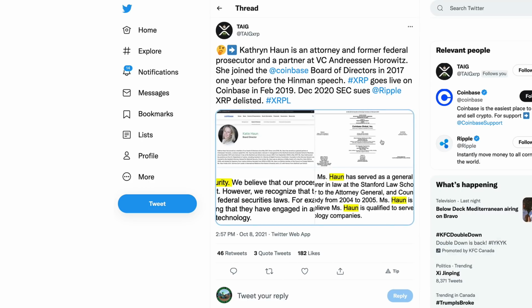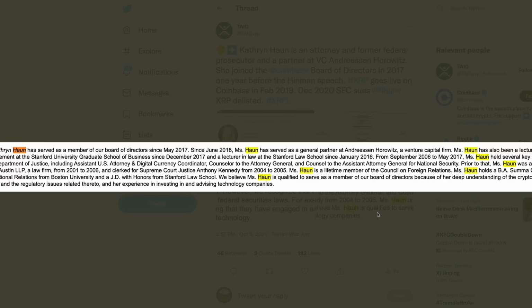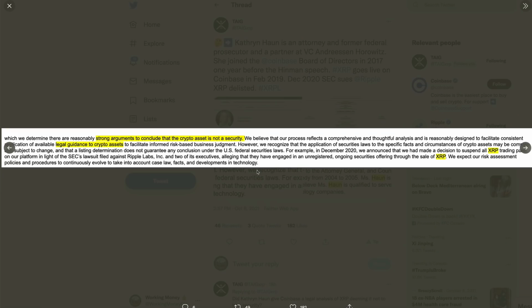Some more information here just with regards to the Coinbase lawsuit, okay, so from February of 2021, and just more information here just detailing Kathryn Haun's lengthy resume. But over here, wanted to mention this, highlighted here in this document from Tag, strong arguments to conclude that the crypto asset is not a security.